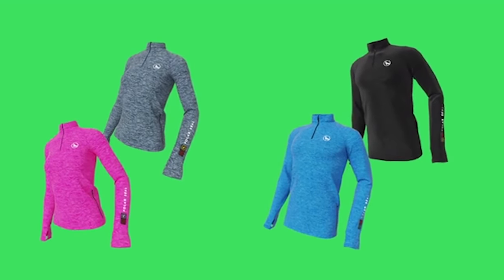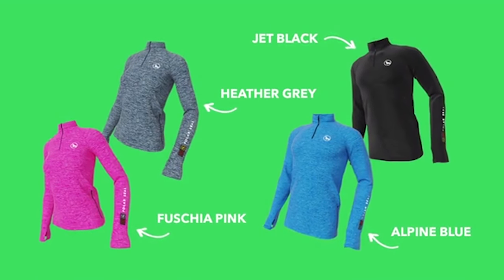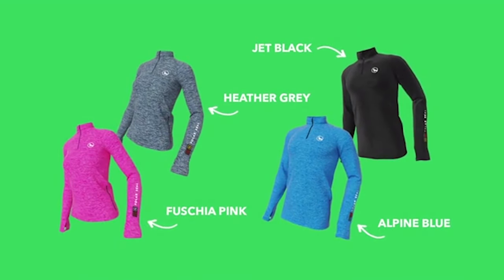PolarSeal will keep you warm for up to 8 hours on a single charge and is available for men and women in a range of colors and sizes.